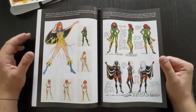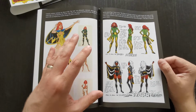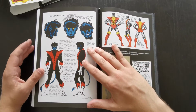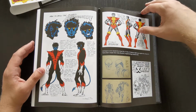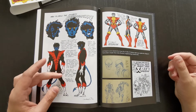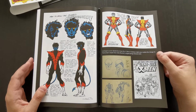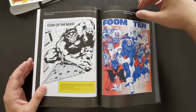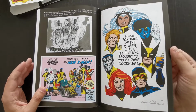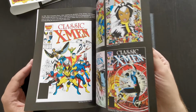But some really cool extras here in the back. These are character designs and also instructions by Dave Cockrum. He's annotating his artwork with guidelines for any other artist as to how you draw it. My favourite annotation is here about Nightcrawler. The tail is connected to the base of the spine. It does not grow out of his ass. I love that. But yeah, quite a lot of extras, standard stuff, lots of sketch work in here, which is always good to see. Issues of Classic X-Men.